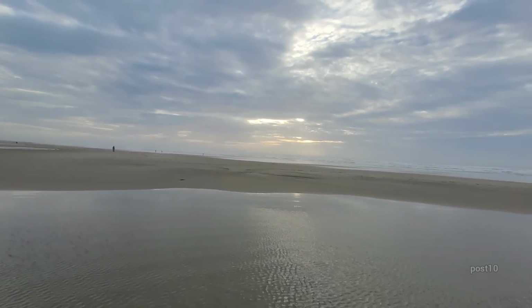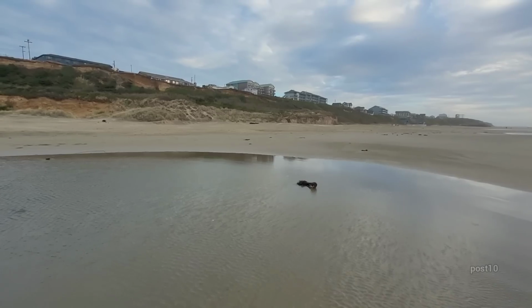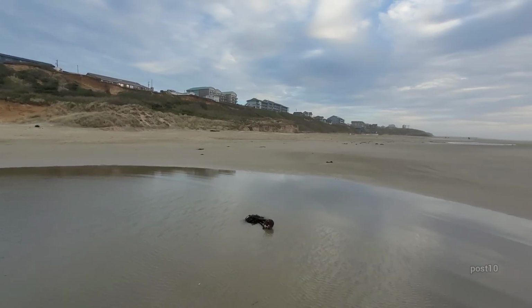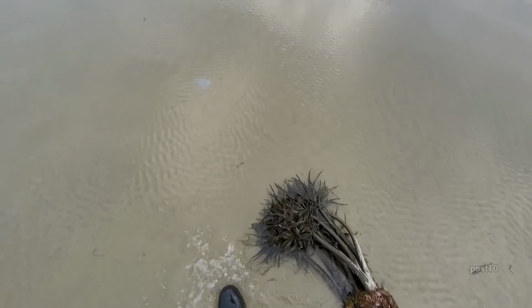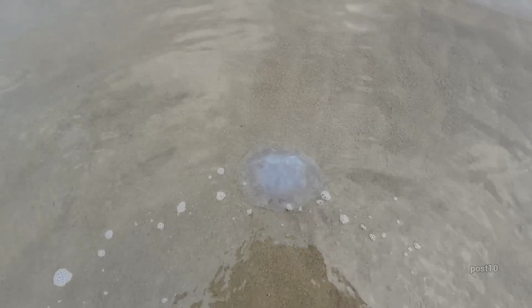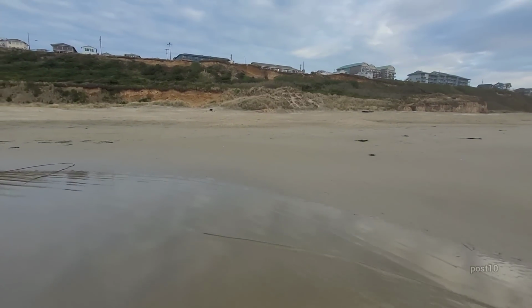Oh no, the sun just peeked out like 5 minutes ago, but it's already going away. Hoping for a good sunset. I'm gonna start heading up now, but maybe we'll get a good sunset. Is that a jellyfish? I think that is actually a jellyfish. It's not a gooseberry. So I want to stay away from them.